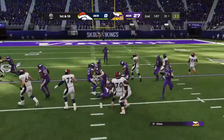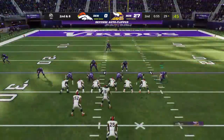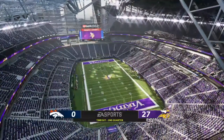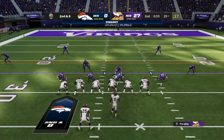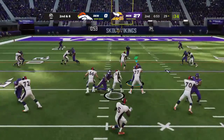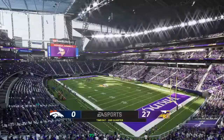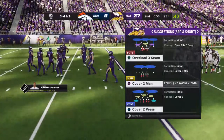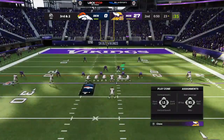Bridgewater now for Gordon on the draw. And he sneaks his way forward only for a couple here. 2nd down. Got it here at the 29 on 2nd and 8. Now the Broncos are going to call the first of their timeouts as the clock will stop with 55 seconds to go until halftime. On 2nd down, Gordon once more. Now the Broncos going to use the second of their timeouts as the clock shows 50 seconds to play here in half number 1. An extra defender in the secondary for the Vikings here on 3rd down.